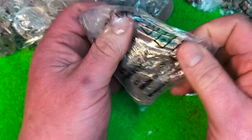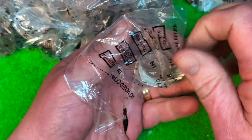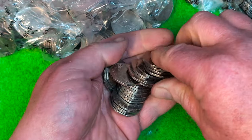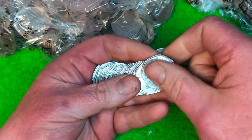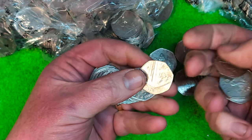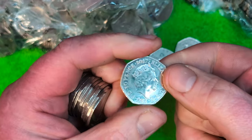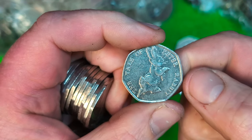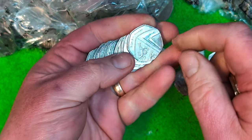Let's find some more coins. Come on, gotta have more than just two. Early days, very, very early days into the hunt. Okay, come on, get your hands around the stash. Right, Britannia there, 2004 is nothing. 2017. Right, where are we? We're there. Right, it's the Tale of Peter Rabbit. Okay, very, very common.